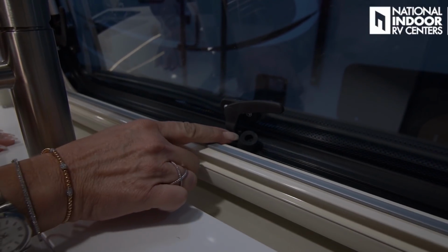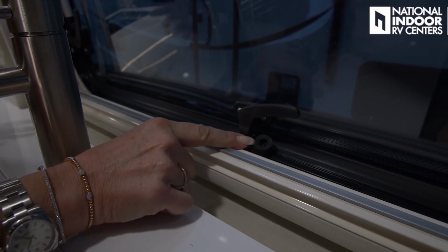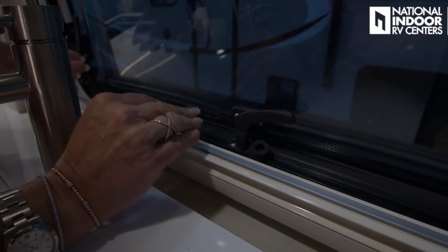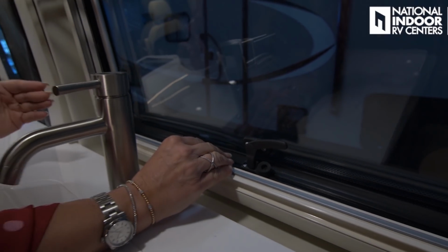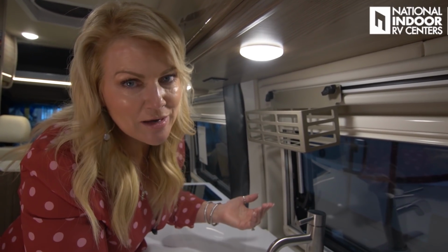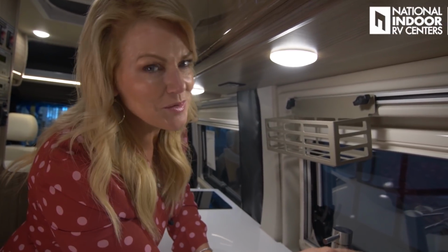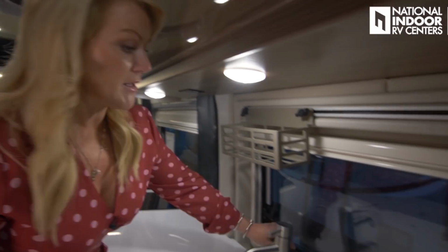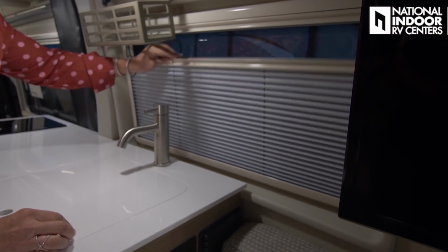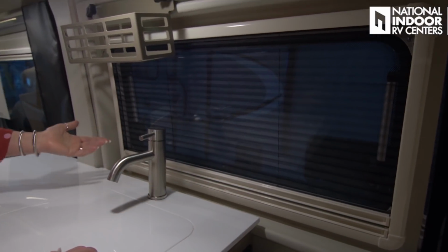Now here, I want you to notice that we've got a little bumper here. This can be removed. This is for protection while the coach is on the dealer's lot. Basically, if this window is open and then I try to open my main cabin door, I can break the window. So that's just a reminder. I'm trying to save you that first break or the first scratch on your coach, so remember that. But I do love this window because, again, like I told you, you can shut it for privacy, and then you can easily bring down the screen. So if you do have that window open, you can bring the nature inside, that great smell of the great outdoors.